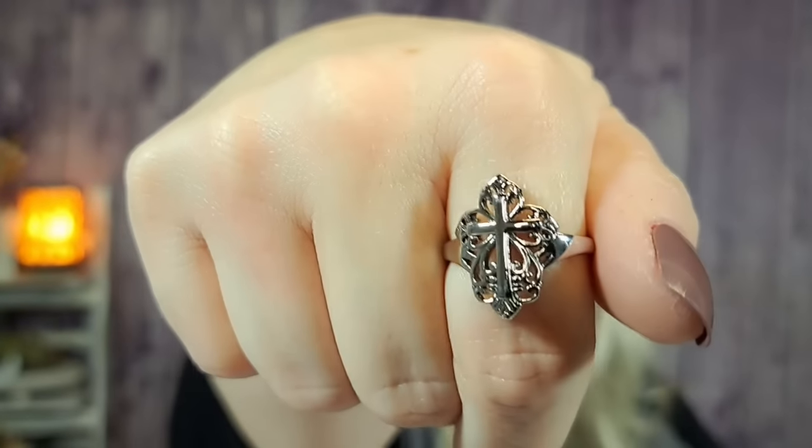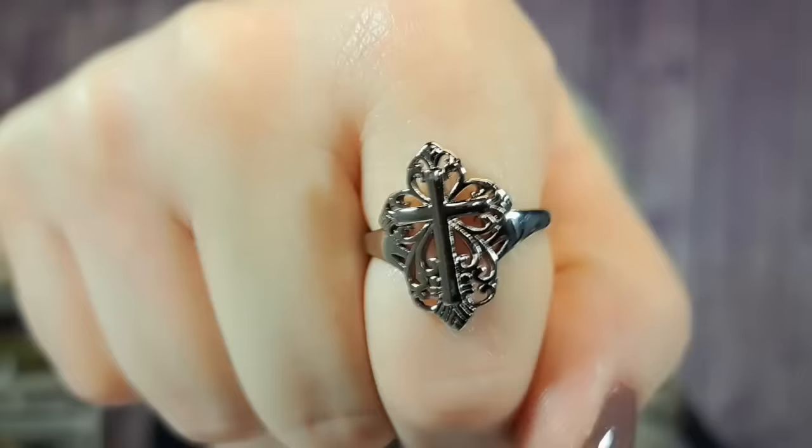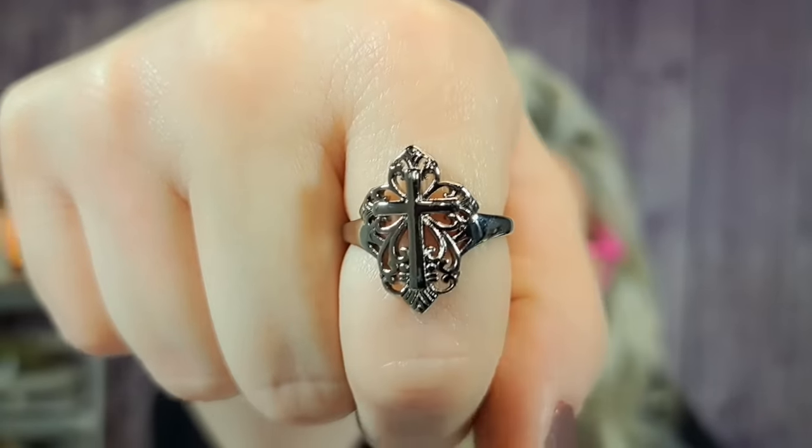Let's see, I'm gonna put it on so you can see it. I got it in a 9, so I must have wanted to wear it on this finger. So it's like a silver cross, but I love that. Hopefully it's focusing, but oh, I love that. I love it. So 98 cents for that. Really nice, really pretty. Love it.